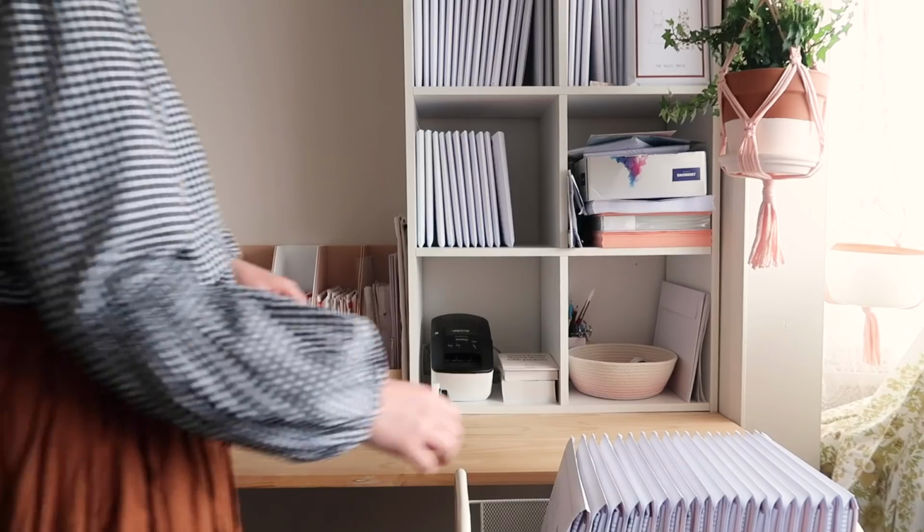But because it's a Monday morning and the start of a new week, the first thing I'm going to do is package the pattern orders from the weekend and run off to the post office and send them off. So let's package up some patterns.